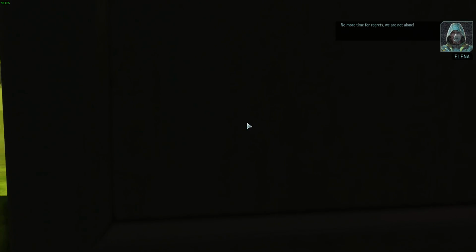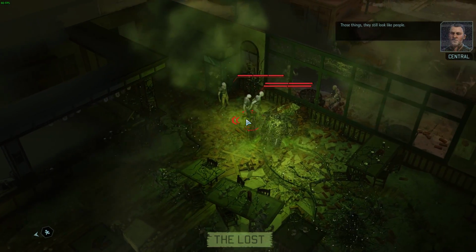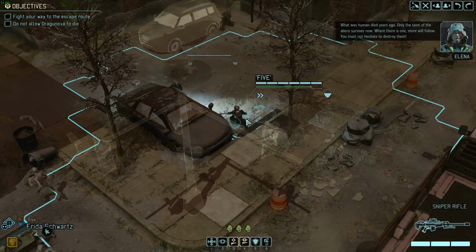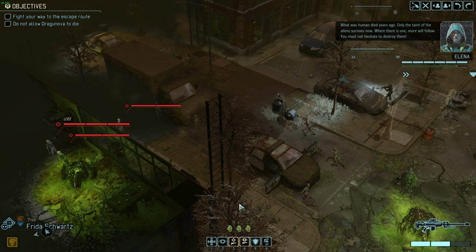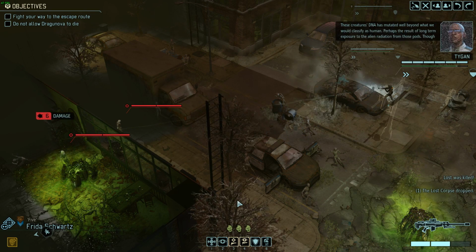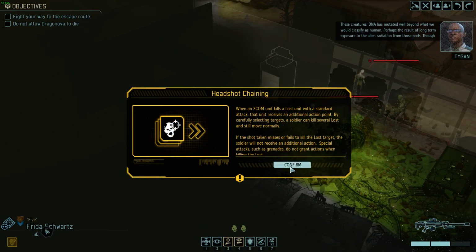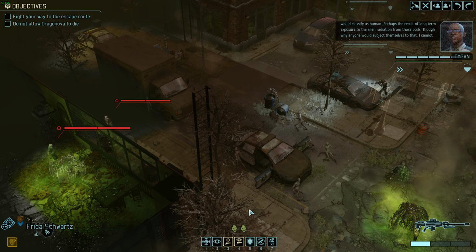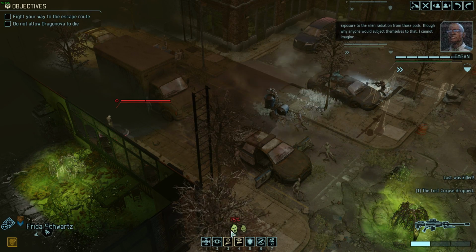No more time for regrets. We are not alone. Those things, they still look like people. What was human died years ago. Only the taint of the aliens survives now. Where there is one, more will follow. You must not hesitate to destroy them. These creatures' DNA has mutated well beyond what we would classify as human. Perhaps the result of long-term exposure to the alien radiation from those pods. Though why anyone would subject themselves to that, I cannot imagine.